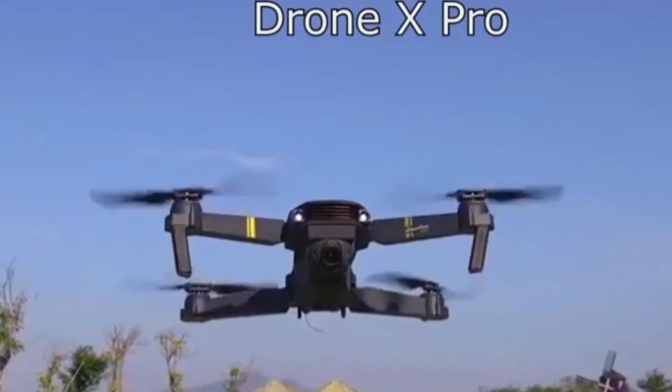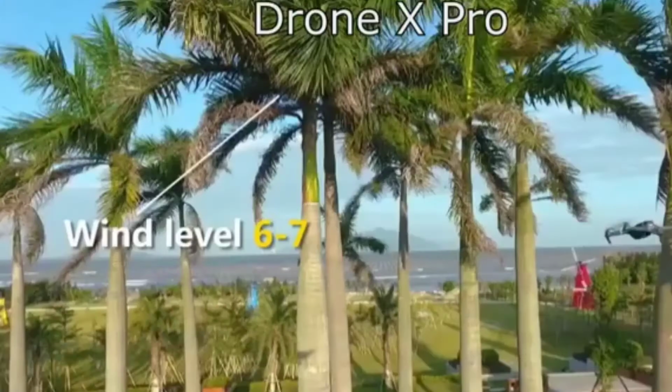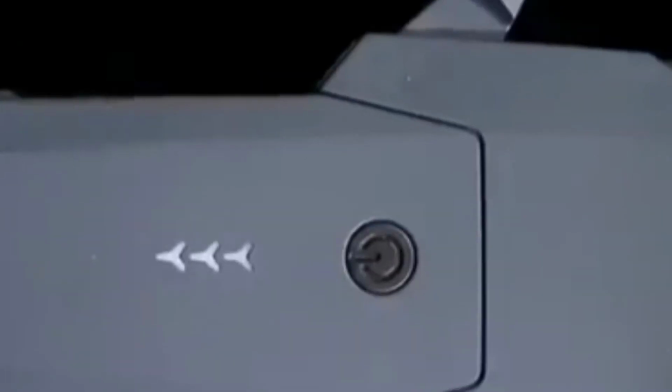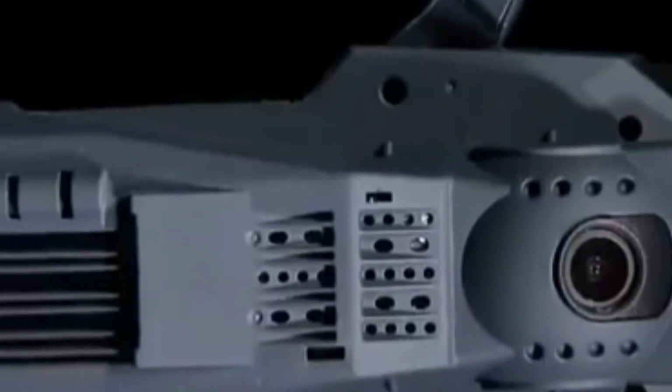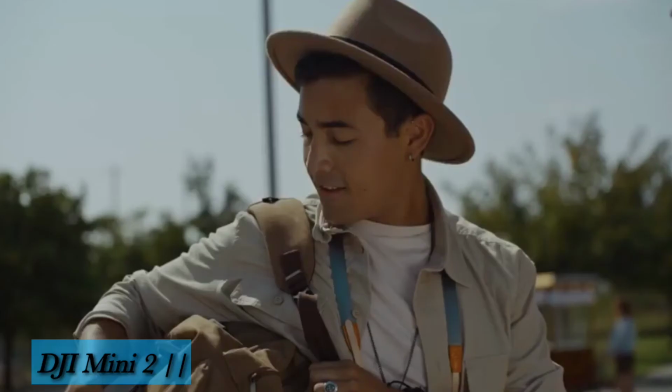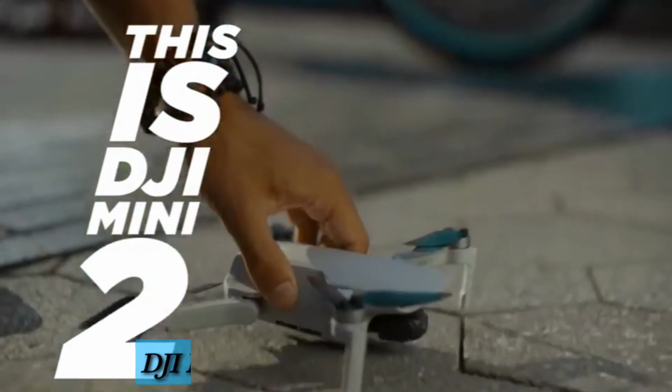Distance capability is similarly limitless. Point of interest, an intelligent flight mode that uses an advanced positioning system to put your drone on an automated flight path around a desired subject. Number 1, DJI Mini 2.